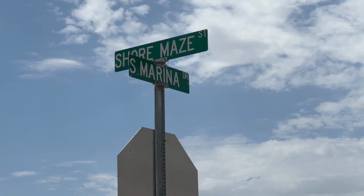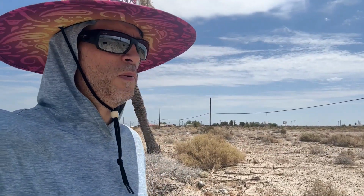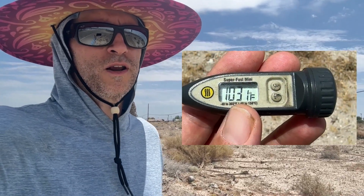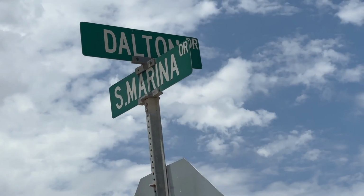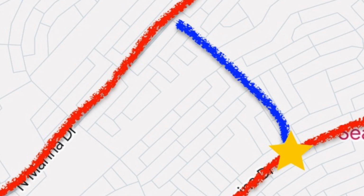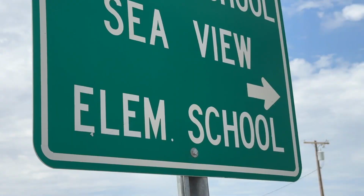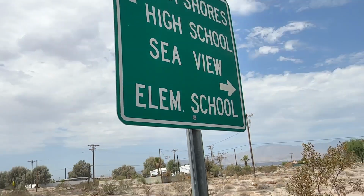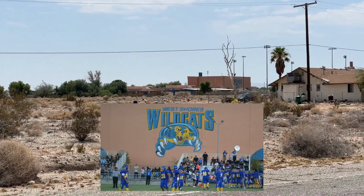Whew, just surpassed the 2-hour mark and the 6-mile mark. Let's have another temperature check. It's been quite overcast, and it seems like that's dissipated a bit. It's substantially brighter, and it feels a bit warmer, but let's see what the thermometer has to say. Here we are now at Dalton and South Marina Drive. So here is the cut through we discussed, and off in the distance, Seaview Elementary School. And out on the other side of Marina Drive, West Shores High School.